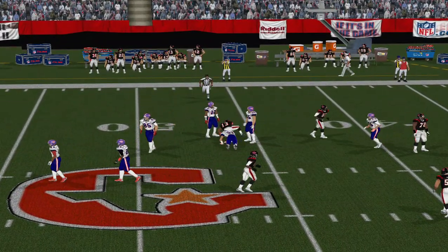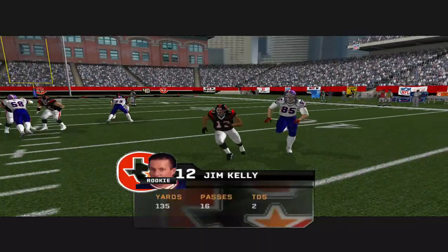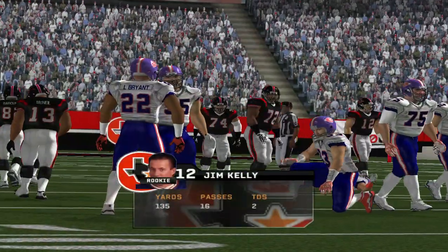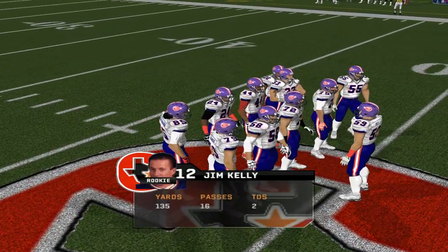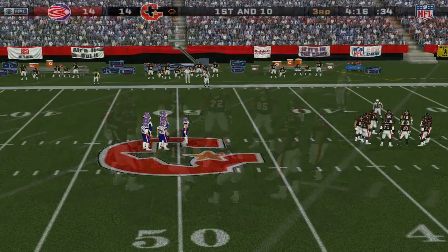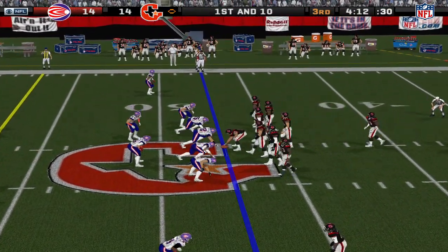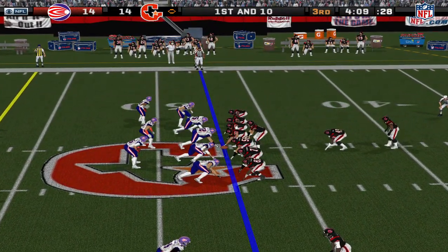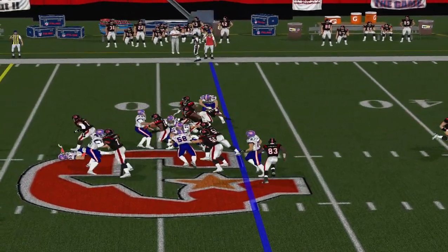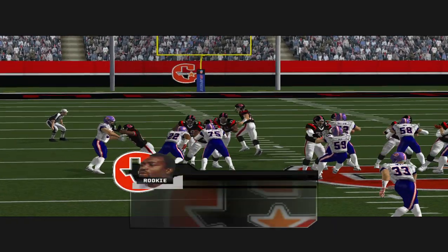This one at the 47-yard line. He got it. Made the tackle. His fourth of the game. There on the stop at the 49.